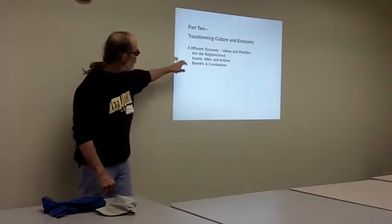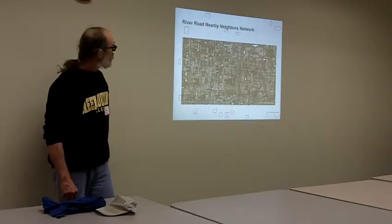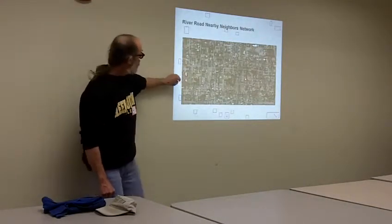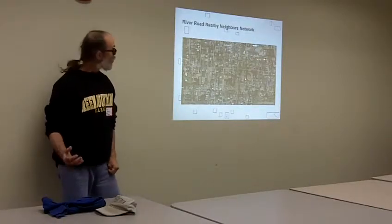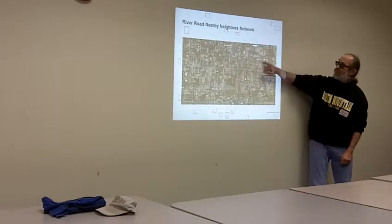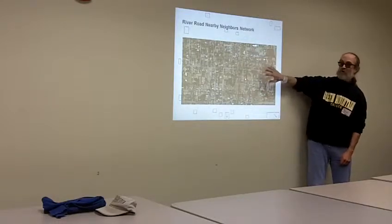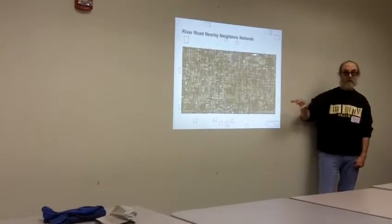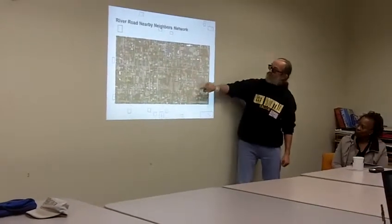Okay, let's continue on, see what's next. Okay, so this is my neighborhood right here. And each one of these little rectangles is a part of our network. So I'm located up here in this yellow one. Not all of these rectangles are doing everything I'm doing. Some of them are doing other things that I'm not doing. But this is the nearby neighborhood.